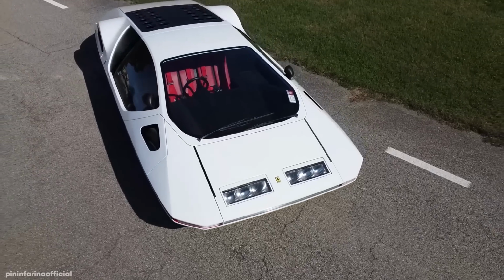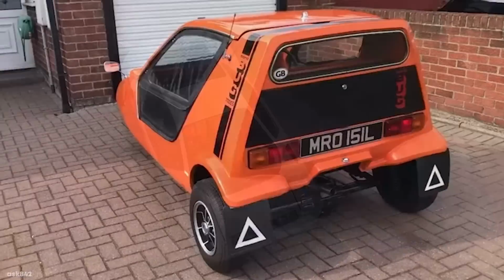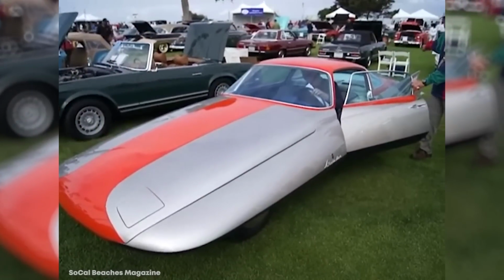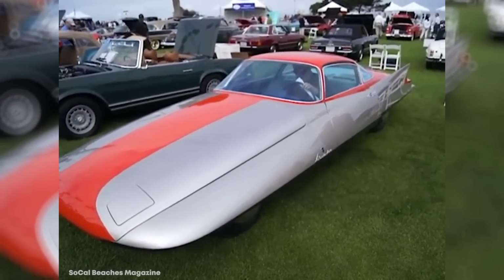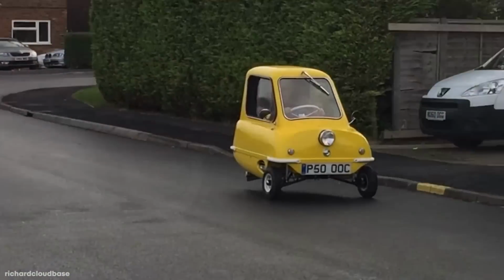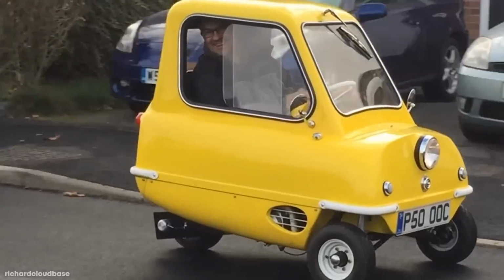Car manufacturers are in a constant race against one another to create the most appealing designs to sell to customers around the world. Occasionally, car designers will think far outside the box and come up with rare and unusual design concepts. So with that in mind, let's take a look at 15 of the strangest cars ever made.